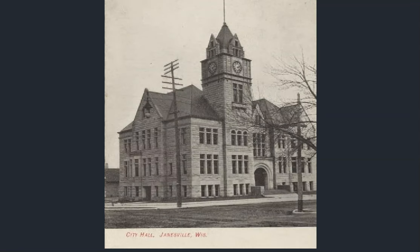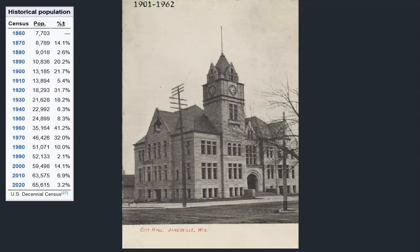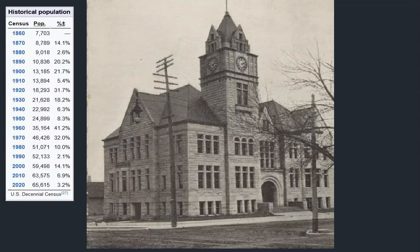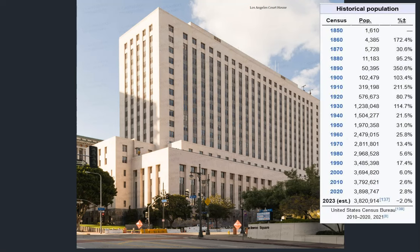And I don't even know when the... Oh, here I do have it, sorry. 1901 to 1962. So 1901 there would have been about 14,000 people, let's be generous, when they built this stone structure with the tower. So just to show you, it's not in all, just in the big cities. This is happening everywhere. Moving on to Los Angeles.